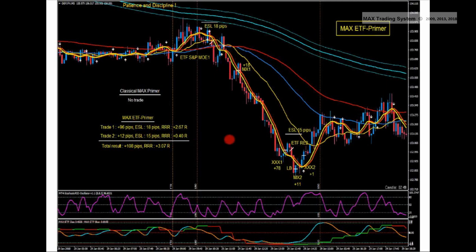What is the Primer version of the MAX? It's a very simple approach. We open a trade and then we exit in 2 steps from the trade. Let me show exactly this example.